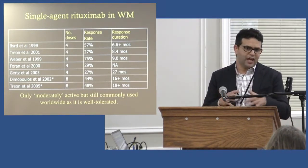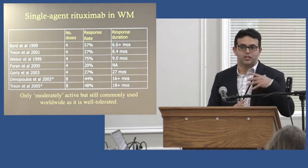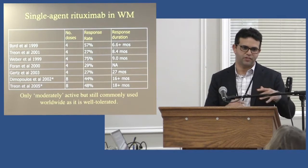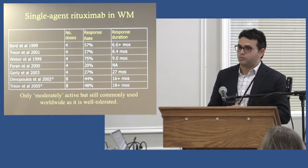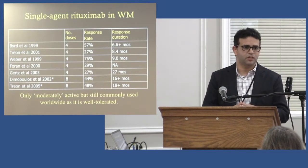Unfortunately here, as a single agent, which is interesting sometimes to look at, we cannot get rituximab alone. We need a combination therapy. We have it approved for us as a combination therapy. Sometimes we have patients who are 85 years of age and we feel combination chemotherapy can be a little bit hard on those patients.